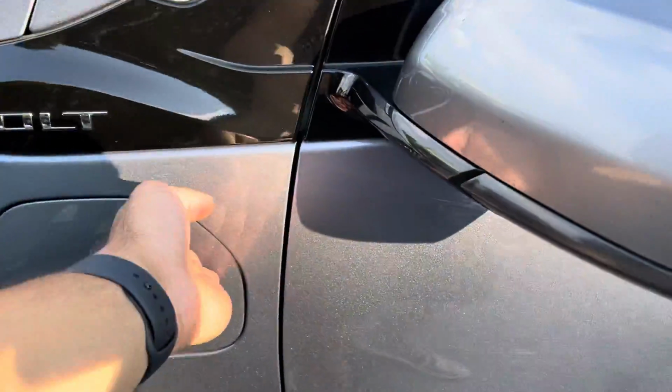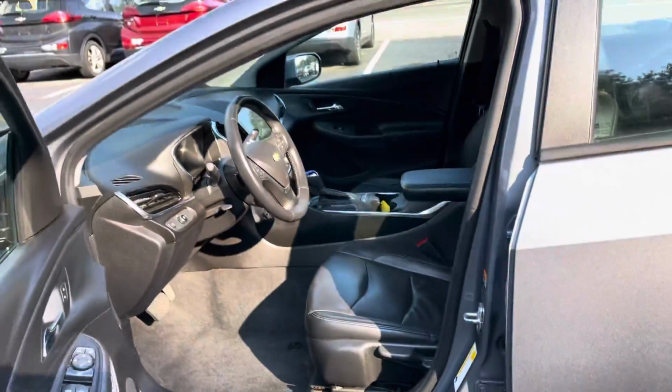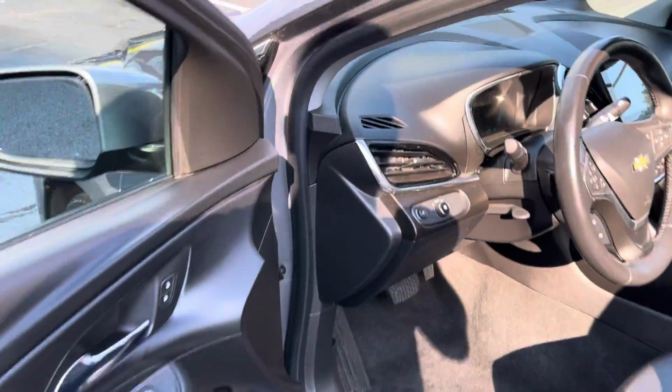It's got a charging port right here. So this is a plug-in hybrid, so you can drive it on gas or electricity. On electricity, you get about 52 miles. And then once it runs out, the gas kicks on and gets about 42 miles per gallon.